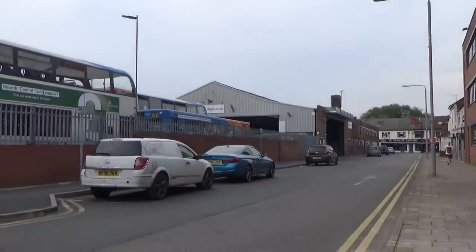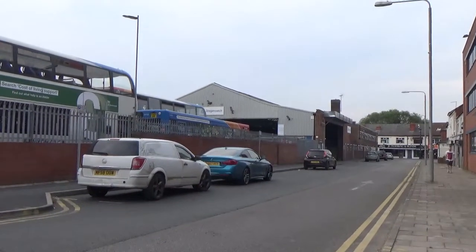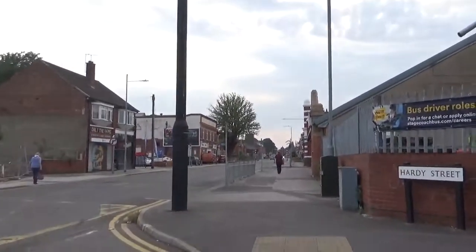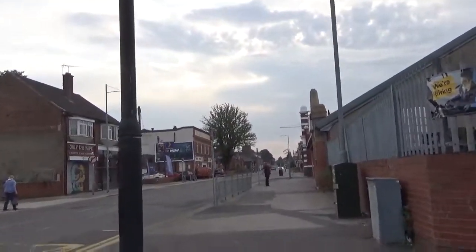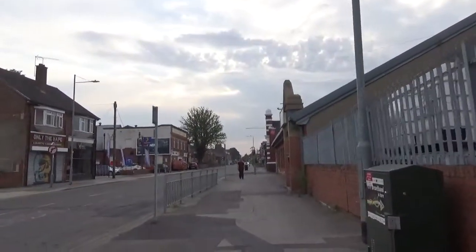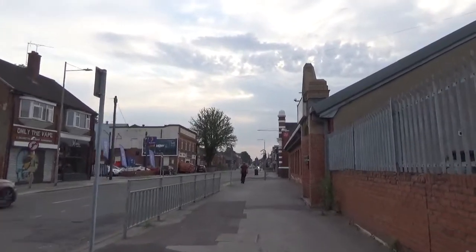Now, this was the old bus station, and at one bit you used to get the buses from in there. It was a bit like on the buses, if you can remember. Now they've got a modern bus station.